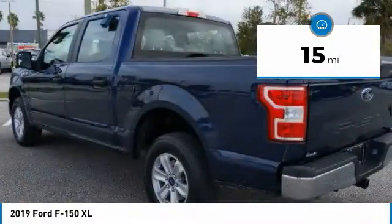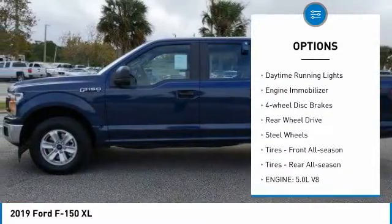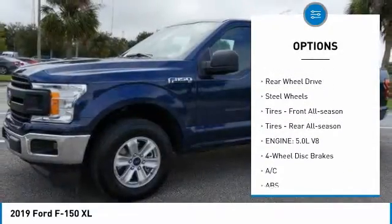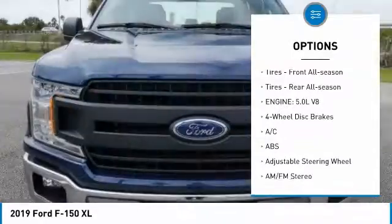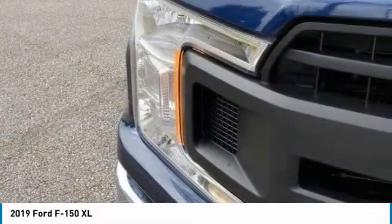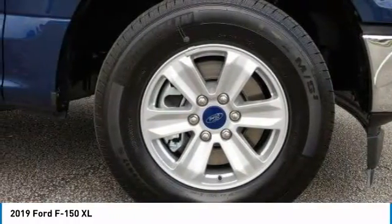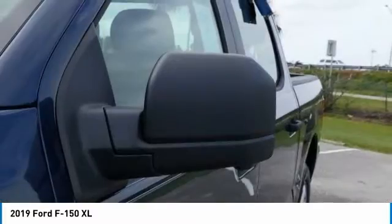Here are some of this vehicle's great options: tire pressure monitor, brake assist, stability control, daytime running lights, engine immobilizer, four-wheel disc brakes, rear-wheel drive, steel wheels, tires, front all season, tires, rear all season. Come take a test drive today.